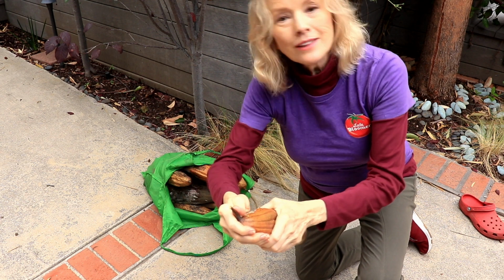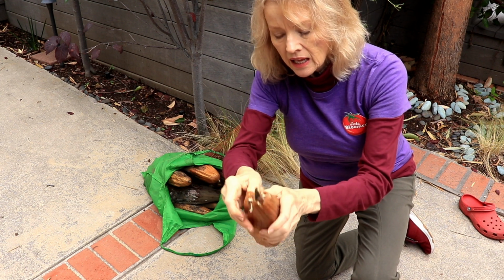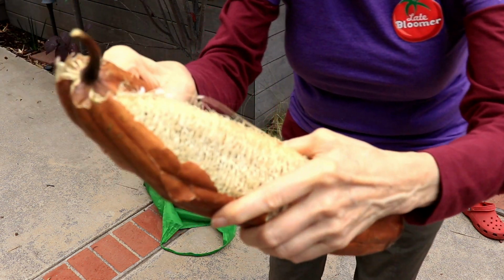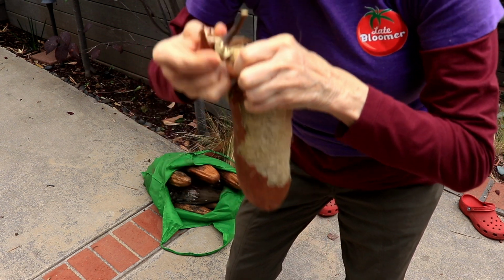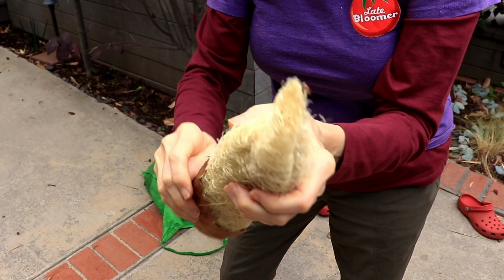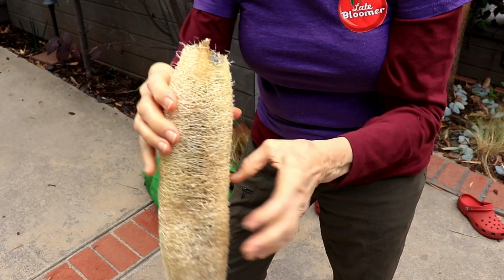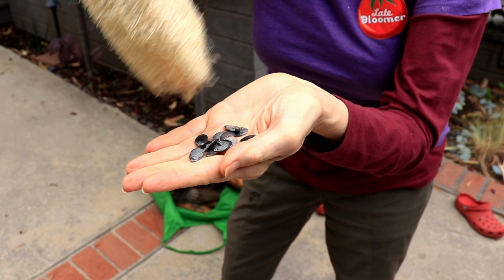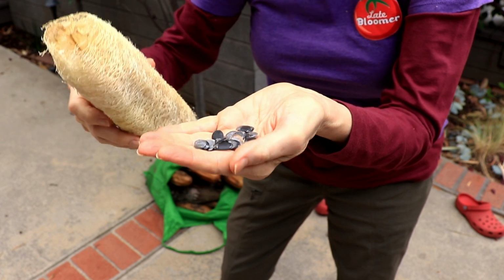People who find it hard to believe that loofahs actually come from a plant have to see me open this, because you can see that what's inside is the exoskeleton and a whole lot of seeds. This just comes right off if you soak it. This is actually a very perfect loofah, and I'm surprised I got a perfect one. Whoa, there go the seeds. Look at all these seeds. It looks like there's 200 seeds in here at least.